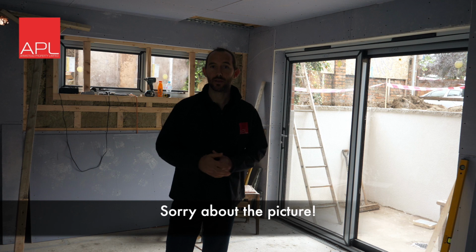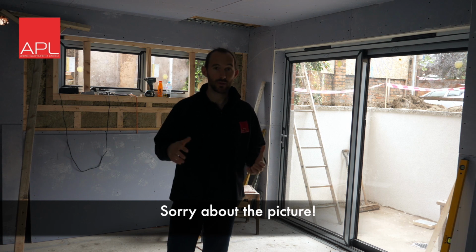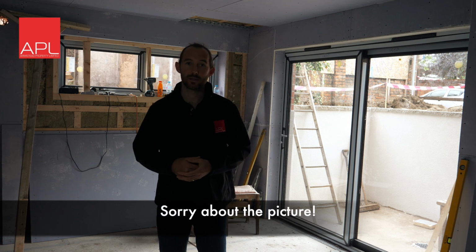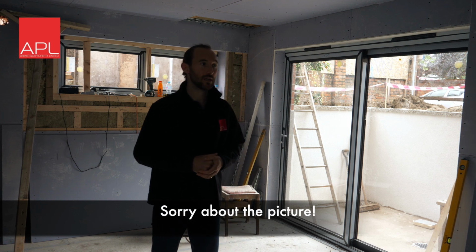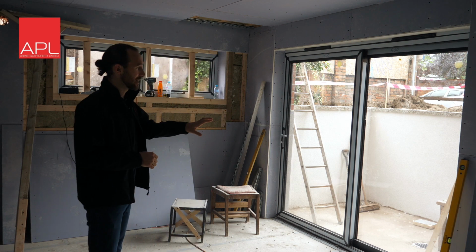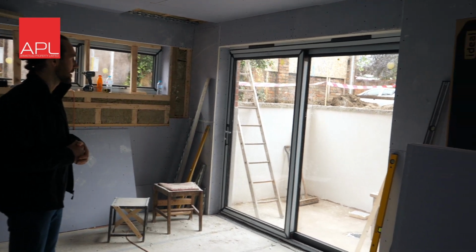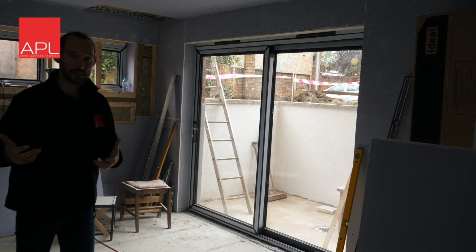So from one extreme to the other, we were on the second floor landing a minute ago, we're now in the lower ground floor, and this is actually the last remaining room that is still to get its plaster skim. So the guys are working down towards it. I wanted to point out the sliding doors, the finished light wells, kind of area outside, and it's bringing a lot of light into the building.